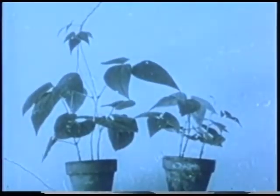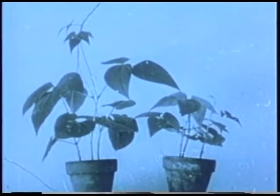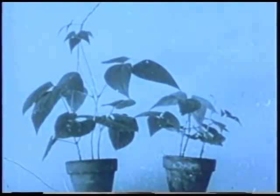However, suspecting that X-rays from the TV sets might also be a possible contributing factor, I placed some bean plants in front of a TV 6 hours each weekday and 10 hours on Saturdays and Sundays, the same amount of time that the children were watching their TV sets.